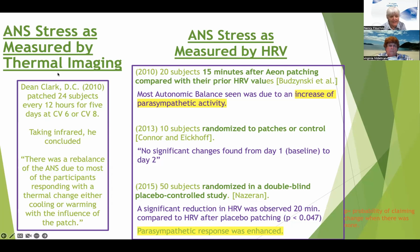Now the one on the left does not have to do with the HRV. It has to do with thermal imaging, where they take pictures of individuals, and if you're cool, it's blue, and if you're hot, it's red. Dr. Clark did a number of studies for different patches, and I was able to find pictures for other patches, but not for the Aeon patch. So I didn't give you a picture, but his conclusion after 24 subjects for 5 days was a rebalance of the autonomic nervous system, due to most of the participants responding with a thermal change. So this is temperature. But it went both ways. They either cooled or they warmed, depending on what was going to bring them back to normal. So this is consistent with this idea of regulating homeostasis and balance in your system.